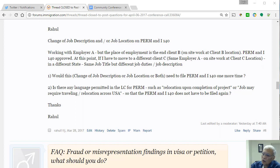Okay, but then the first form has to be specifically filed at the headquarters, and there should be some language there that says there could be a possible relocation, and only then, in all of these conditions, has to be fulfilled, right? No, Rahul. I said there were two ways you could do this. One is through the relocation clause in the PERM application. Or the second is through the intent to return to that location upon receipt of the green card.